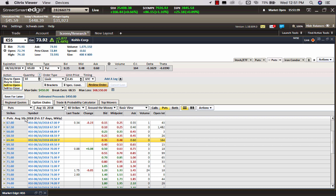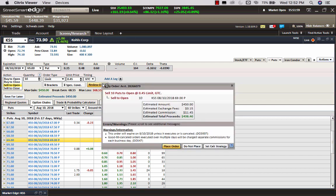Because in 17 days this option expires, and as long as the stock stays above 69, the guy that bought the option from me, it expires worthless for him, and I get to keep the money. So as soon as we do this trade, we're going to put $450 into our account, and then we're going to set a stop loss, and I want you to see me do all that. So let's review this order. Okay, so $438 will be the proceeds when I get filled.